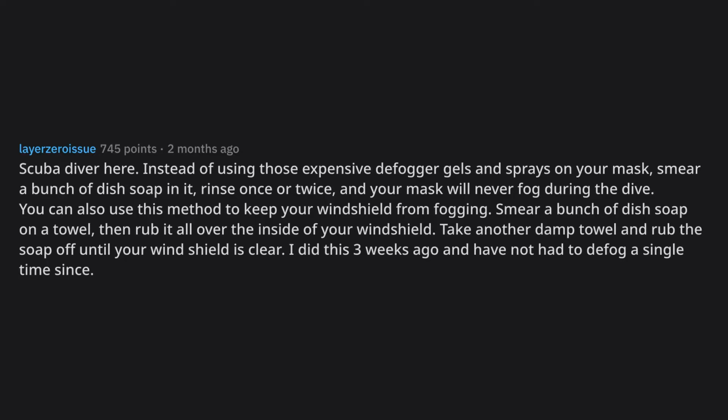Scuba diver here. Instead of using those expensive defogger gels and sprays on your mask, smear a bunch of dish soap in it, rinse once or twice, and your mask will never fog during the dive. You can also use this method to keep your windshield from fogging.